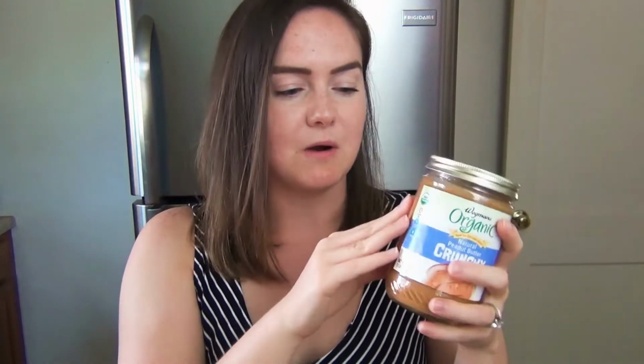I got a jar of the Wegmans crunchy peanut butter. We go through a lot of this because Jason puts it in his smoothie, and when he eats bananas just by themselves, a lot of times he puts peanut butter with it. So this is another food that we both eat, but he eats probably the bulk of it.